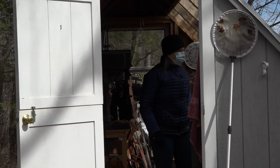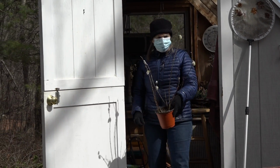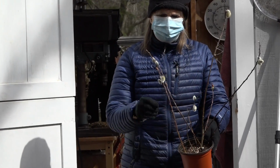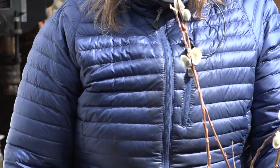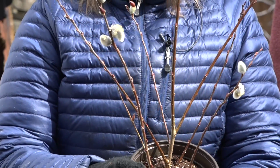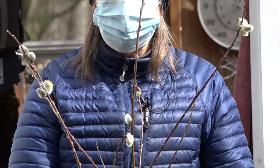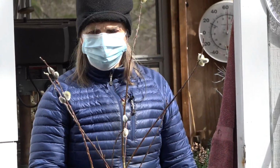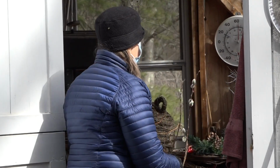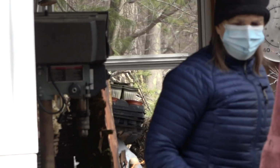I can also cover the shed at night. I picked some pussy willows and had them in water until they bloomed, and they rooted in the water. So I've put them in a pot and stuck them in the shed, and I'll be able to plant those somewhere outside in the garden and have more pussy willow bushes. I think there's 4 or 5 of them that have rooted. But I'll just keep them in here and keep them watered, and they'll grow.